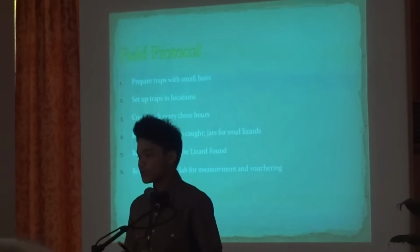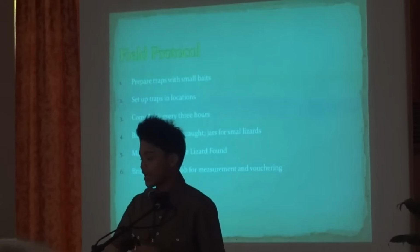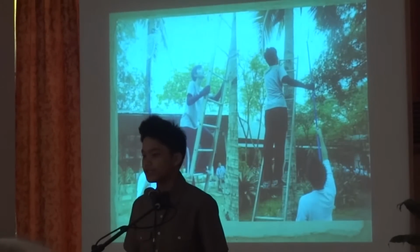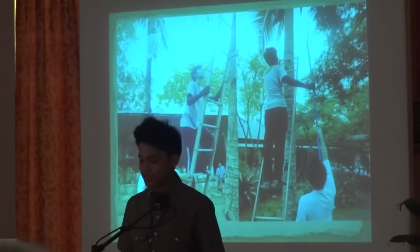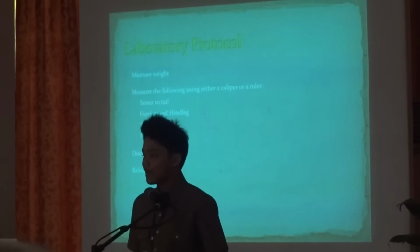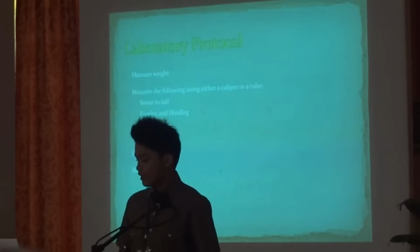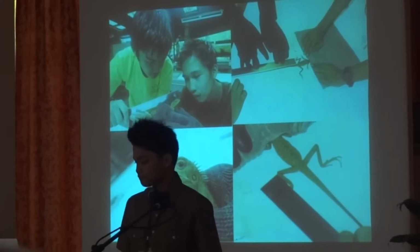Afterwards, we decided to do our secondary survey, which is to find other species of lizards in the Tongtong River. Usually what we do is, when we see one, we try to catch it and bring it to the lab. There was one occasion where we were so happy that the flying lizard decided to glide away, and so my fellow teammates decided to follow him. And when we bring back the specimen to the laboratory, we measure first its weight, then its morphometrics. And afterwards, we document and release.